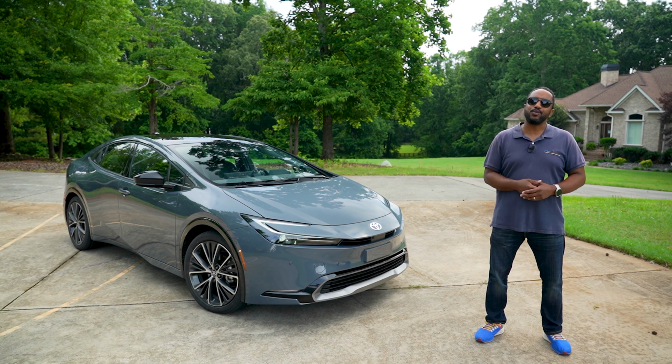Engine response is fine, but acceleration, well, that's still Prius-like. The continuously variable transmission doesn't bother me too much either. That is, until I ask for too much power. Then you get all the noise with only somewhat adequate thrust. Let off the accelerator though, and the engine shuts off quickly and often. Again, to minimize your use of fuel.